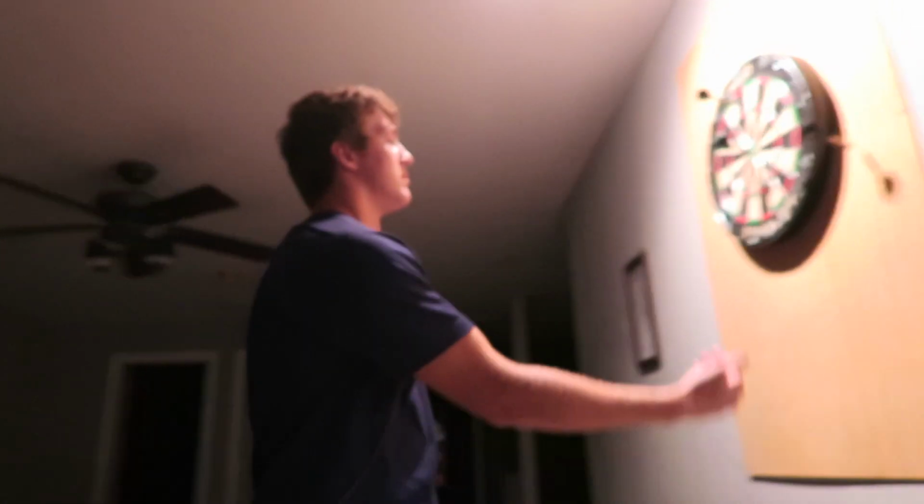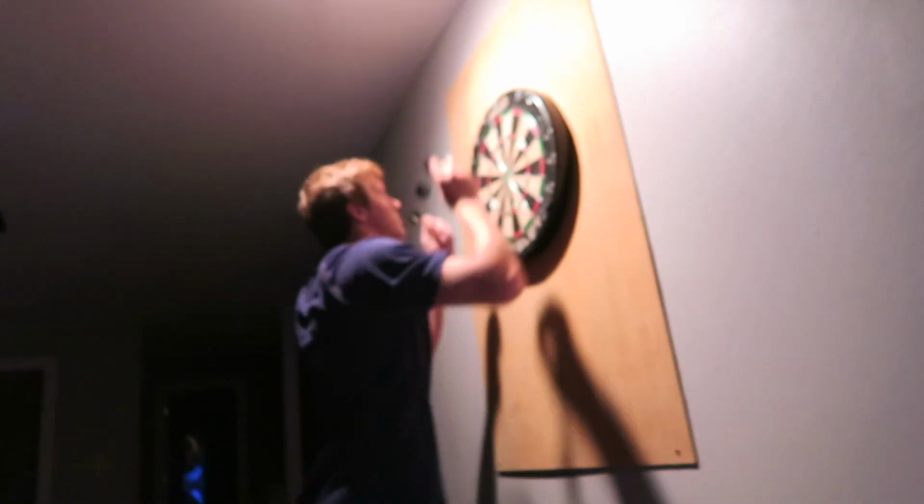But I've only hit the red, like the middle bull, like I think three times. How many times have you hit it? Like four. I think I've hit it like three or four times, somewhere around that. I don't even know. I like going from back here. He throws like way behind the line. But as you can see, we have the line there, and then go over here and hit the board because he measured it perfectly. So then it'll be fair game.